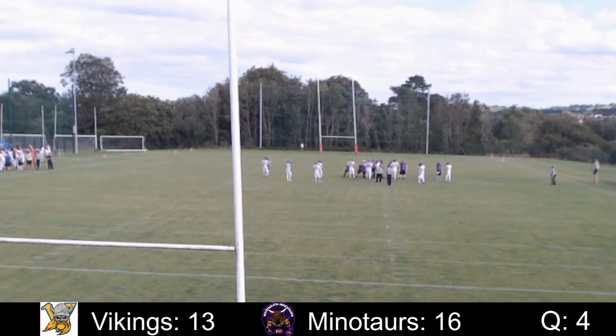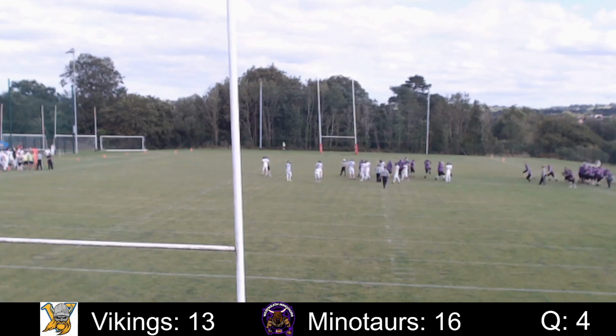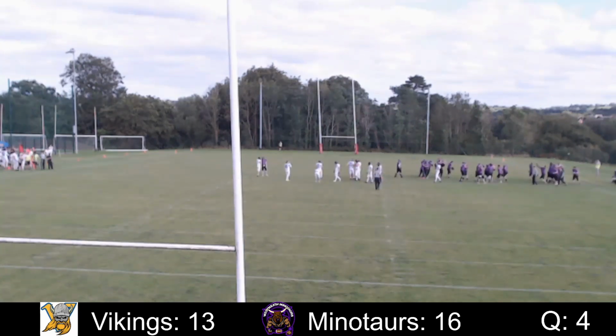Great contest, honestly. Great contest. That's it. Westmeath Minotaurs are the winners of the 2022 AFI 1 World Game.